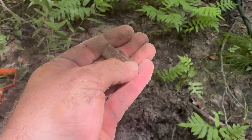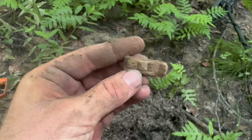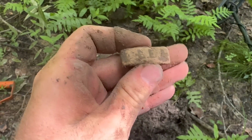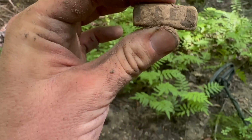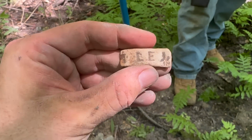And whenever I started pulling it out and cleaning it off a little bit, I'm starting to see some letters appear on it. I don't know what it was or what it could have been used for, but I'm gonna let Heath take a look at it. It looks like it says Lee almost. So Heath looked at it and he agreed it is lead. I think that's carved, Brandon.